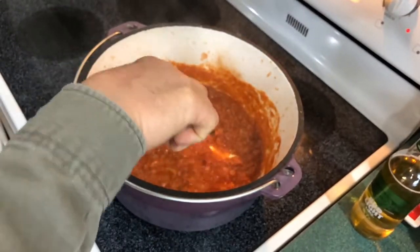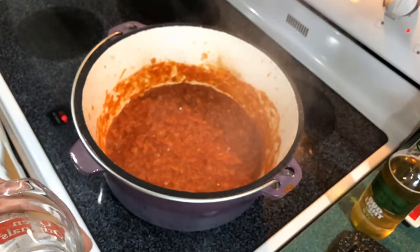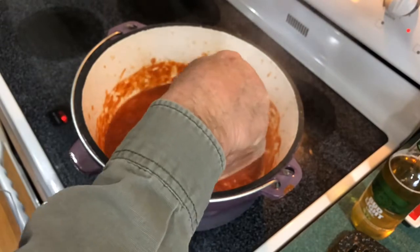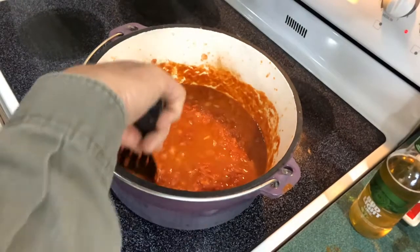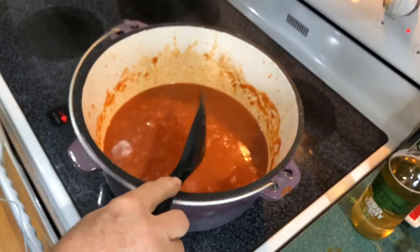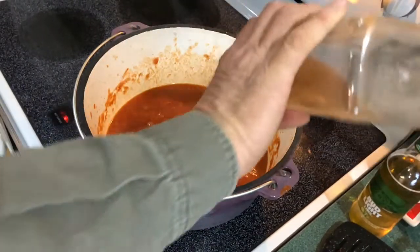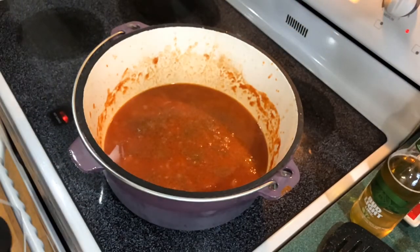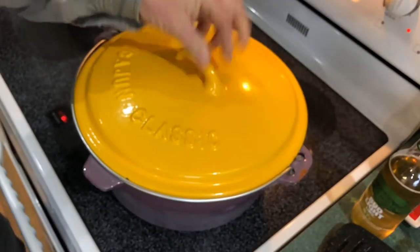Okay, now we're going to add some water. And again, it's about a cup per pound of fish or shrimp. So I got 2 cups of water here that I'm going to add. Stir it a little. Add a little bit of seasoning. Put the cover on it and let it simmer for about 15 minutes.